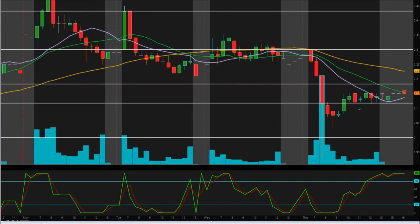But it's really going to depend on what the pre-market does. If the pre-market doesn't do anything on Friday, tomorrow, then this stock is primed to spike up in the morning. And if it sells off pre-market, then it's not going to be looking very good at all tomorrow. So pre-market's going to be really important on this stock for a potential day trade on Friday.